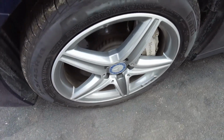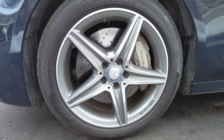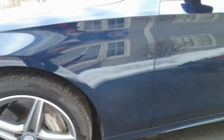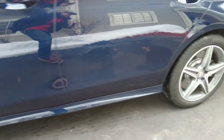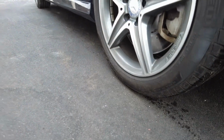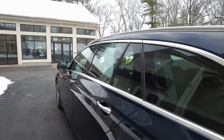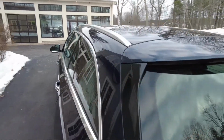Left front rim, no imperfections. Of course, matching set of tires. And left rear rim, no imperfections, no dings, no chips. Moldings are beautiful, paint is shiny.